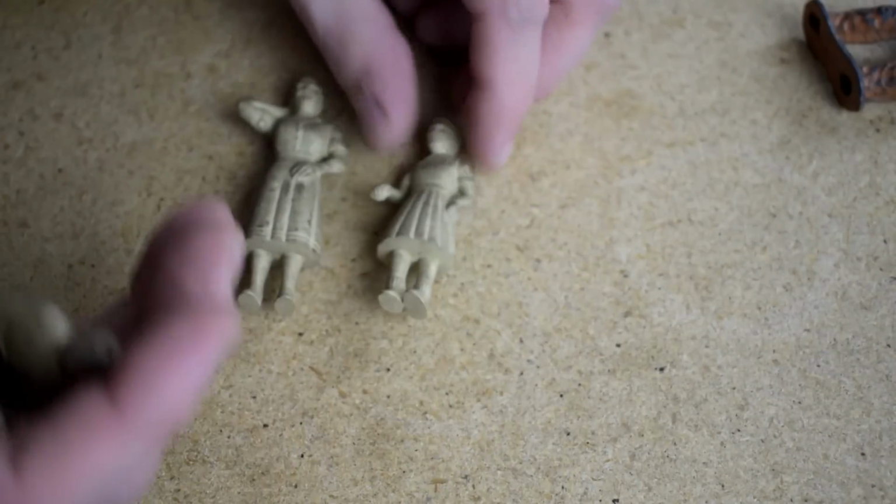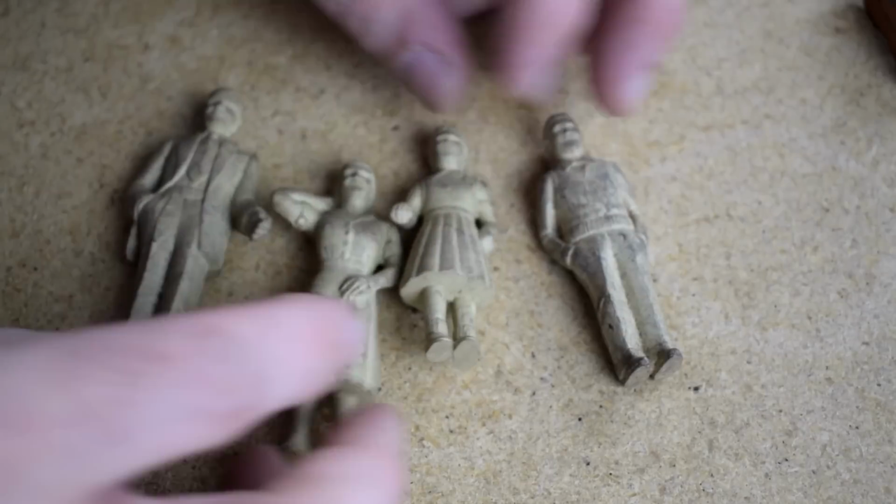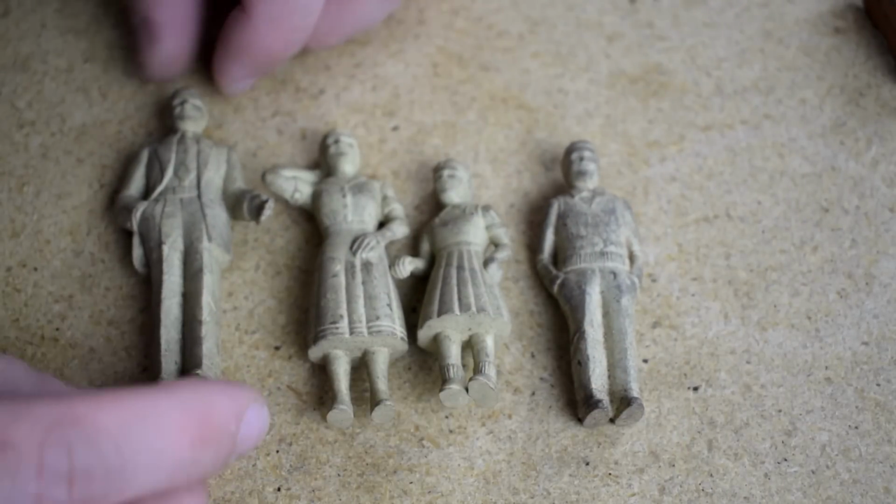Let's show you some of the other items. I'm going to show you the little toy items first. I'm just going to throw some out here so you can kind of see. This was in the lot. These are Marx, early Marx, or they're Auburn. Either way, it's a whole family for a dollhouse, the tin dollhouse.